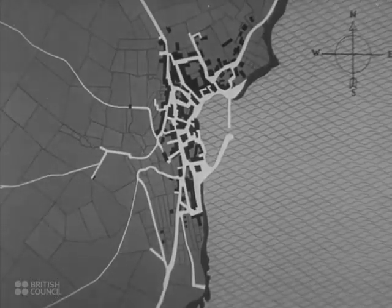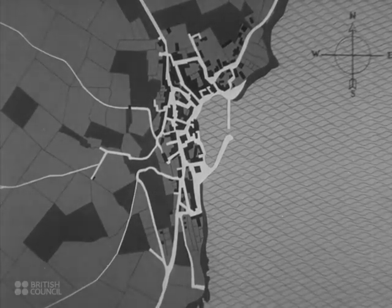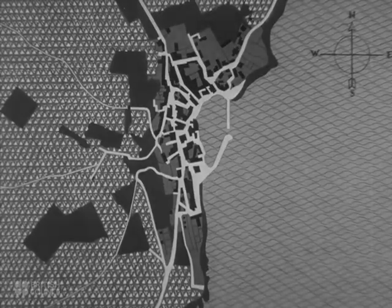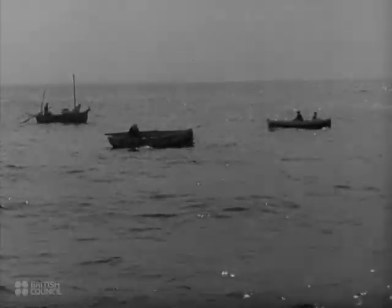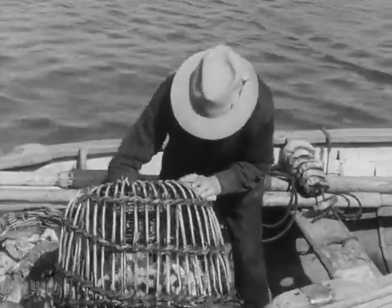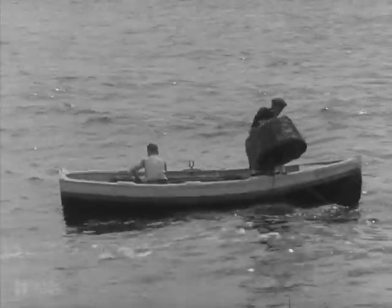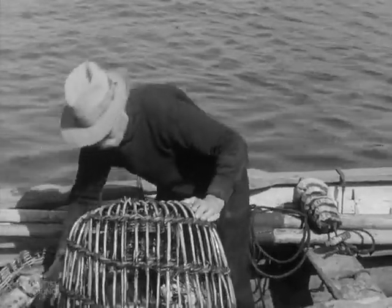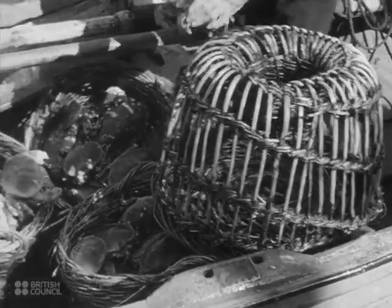The map shows the agricultural land around the village. The parts marked in now are arable land, and those marked in now are pasture land. Out at sea, the fisherman is hauling in his catch for the day. The crabs crawl into the hole at the top of the crab pot to get at the bait and are unable to escape again. A good haul. 3 dozen crabs in his baskets today.